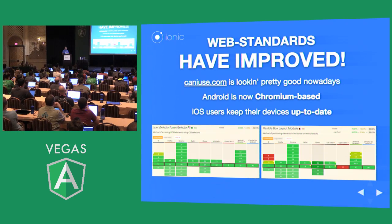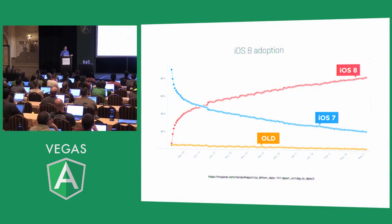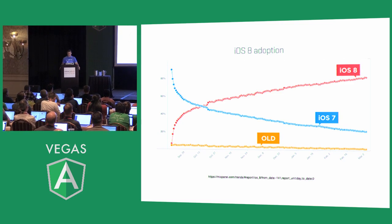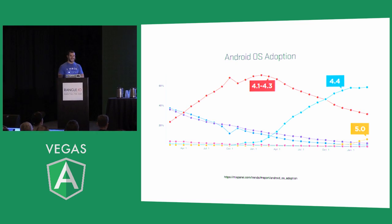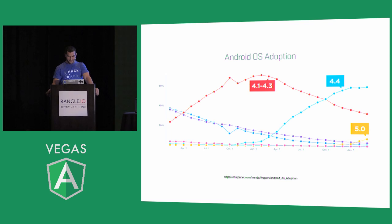So some research things that we found, doing our own little research, is iOS people are always keeping their phones up to date. Most people have iOS, the latest, 6 plus, whatever, and they're always keeping it up to date. As far as Android goes, not so good, right? But there's hope. There's hope there.